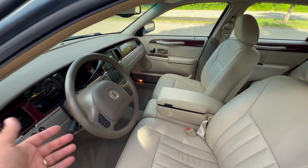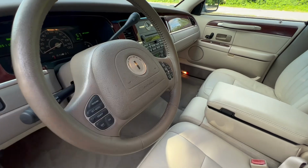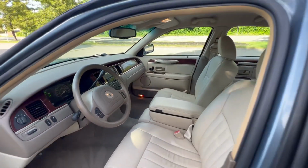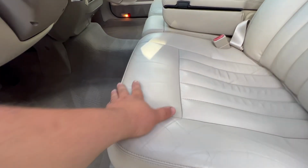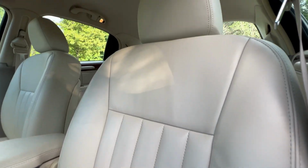It's a leather wrapped wood wheel. Same with the center airbag. You can see just some little scratches and stuff on it. But if it's in better shape, I will swap that for the buyer, if you like the idea of having a wood wheel. Leather in this car, beautiful shape. Nice, clean, pleated leather.